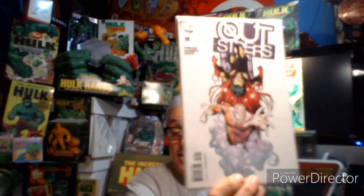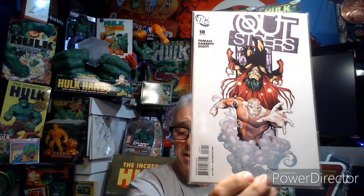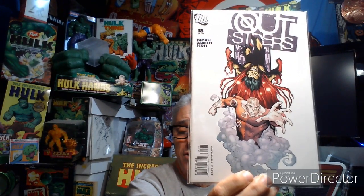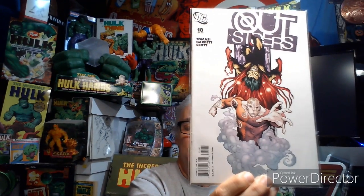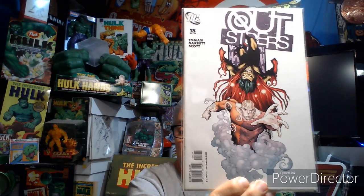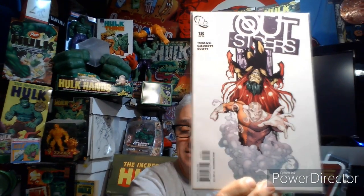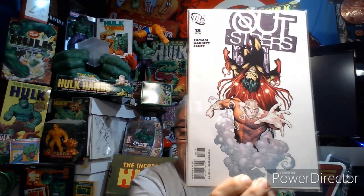But this is issue number 18, and it looks like it's spotlighting the Creeper and Metamorpho, although I don't know if that's the real Metamorpho, or I think he wound up being a clone of Metamorpho or something like that. I'm not sure. I was out of it for a while there in the 90s and early 2000s. But anything with the Creeper, Metamorpho, I like.